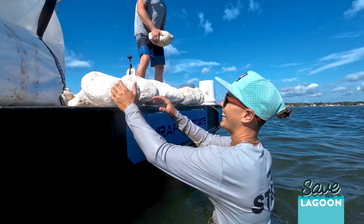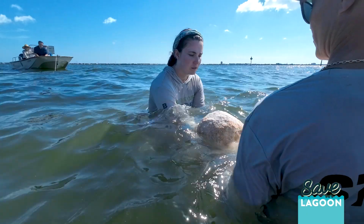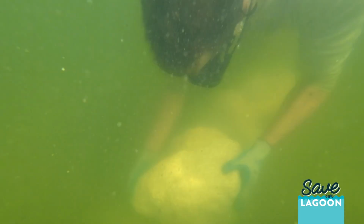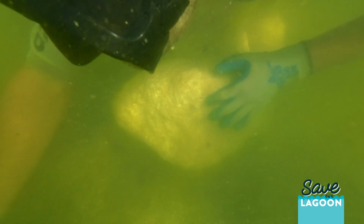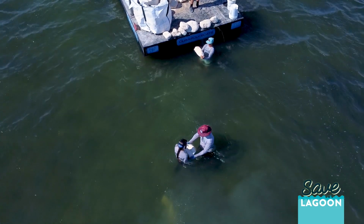The University of Central Florida will be monitoring this reef, and if shown successful, this will show us that we can use more natural made materials like the coquina rock and reduce the amount of man-made materials we're using to construct these oyster reefs. I like to say that oysters are a triple threat.